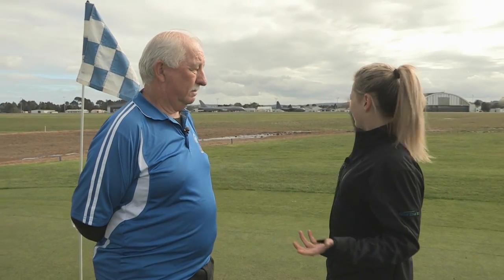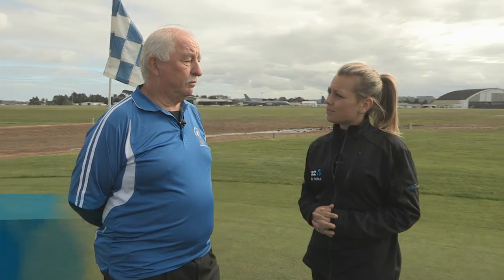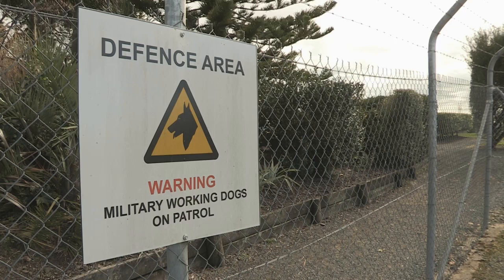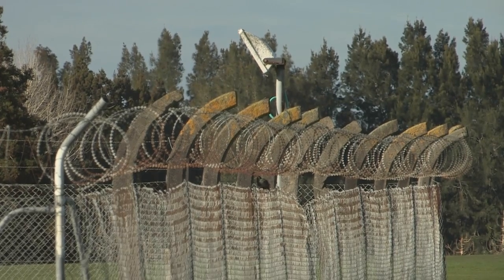We're in the middle of an airbase. I've noticed straight away it's a very secure golf course, hard to get onto. Yes, well, we have a perimeter fence right around the whole of the base, and that encompasses the golf club, which has pluses for us in that we don't have a lot of green fee players, which means that members can get on this course virtually any time they like.